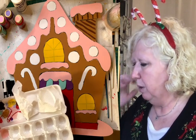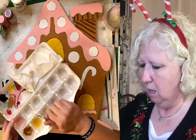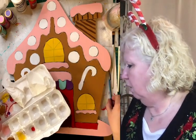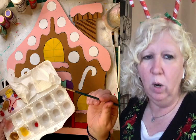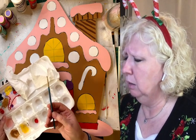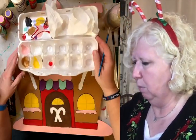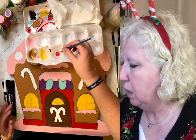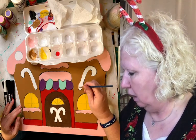All right, so I am going to start with our candy canes, and that's going to take some red. So I'm going to put a little red here. And let's see which one of these brushes. This one. I'm going to get a round brush, and this is the smallest one I have. I think it's like a 2 or a 3. I'm going to get some paint on the brush, and I am going to start with this candy cane.